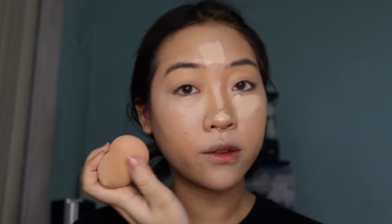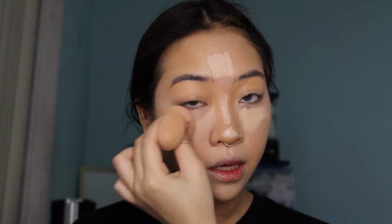Try not to drag it out too much. Try to keep it on the cheek area. Don't try to pull up. And it's okay if you look a little messy. We're also gonna conceal our lips because we're trying to make them look smaller and less plumpy.